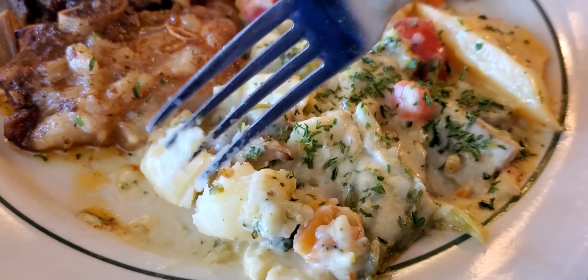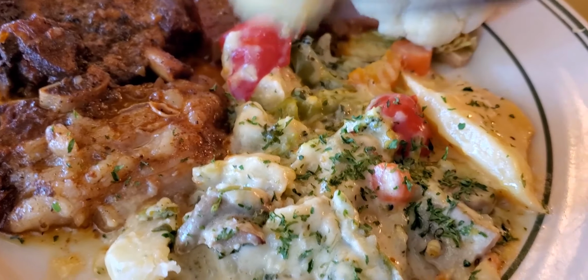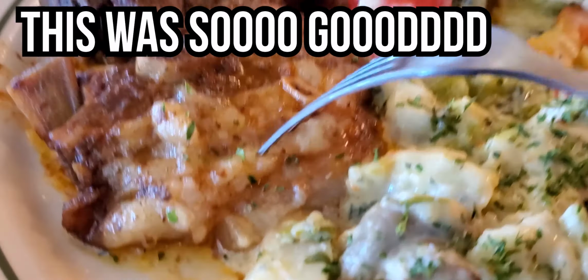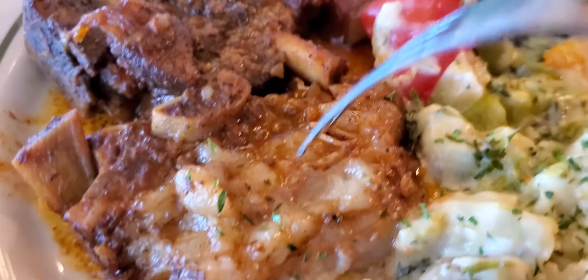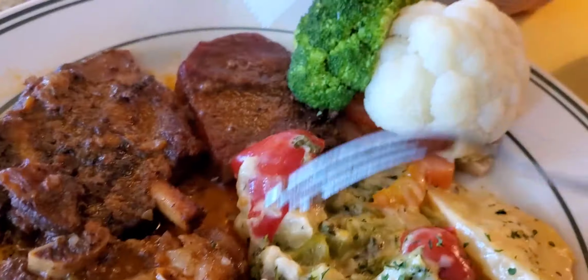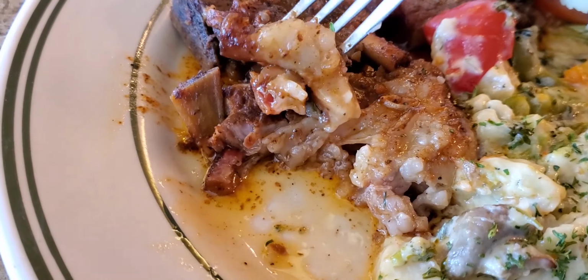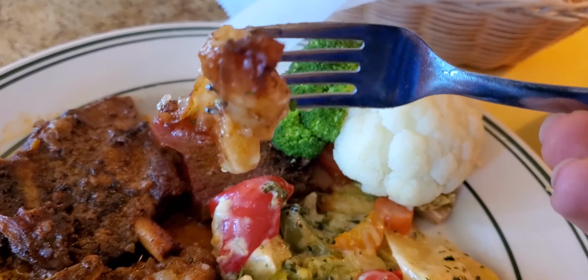This is potato. I think this is the salad that they gave us on the side. It's actually, it tastes very good. But, oh my goodness. Look at all the fat. Oh boy. This has gotta be the best part of this meal. All these fats. Can't wait to try this one though. Oh, look at that fat juice coming out of that. Jesus Christ, this is so good.